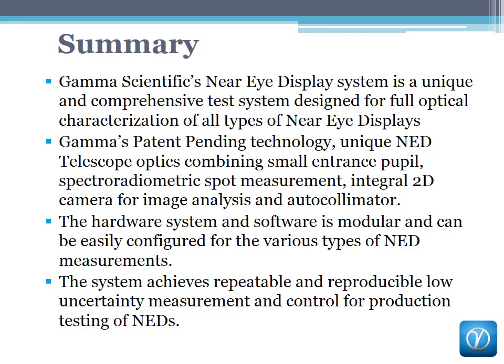So in summary, Gamma Scientific's near-eye display measurement system is a very unique and comprehensive system. It can acquire very repeatable and reproducible, low uncertainty measurements in control of production testing for NEDs. The hardware system and software is modular, and can be easily configured for various types of NED measurements. The image processing module can be a standalone camera. So it's quite flexible. Thank you very much for your time.